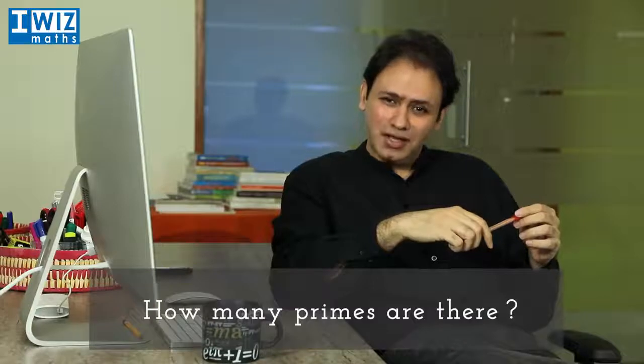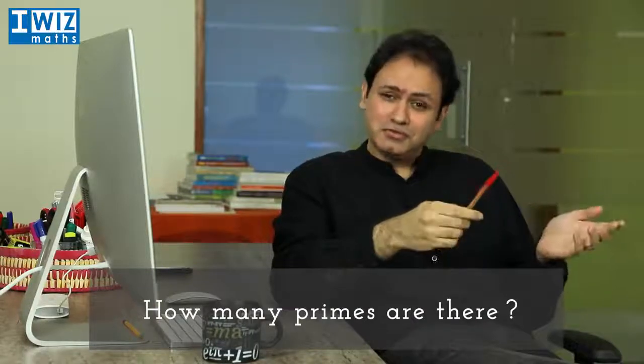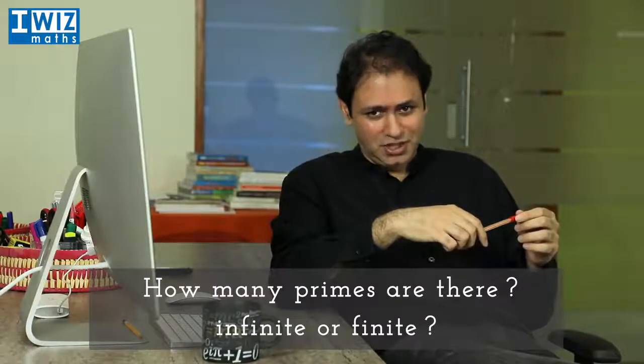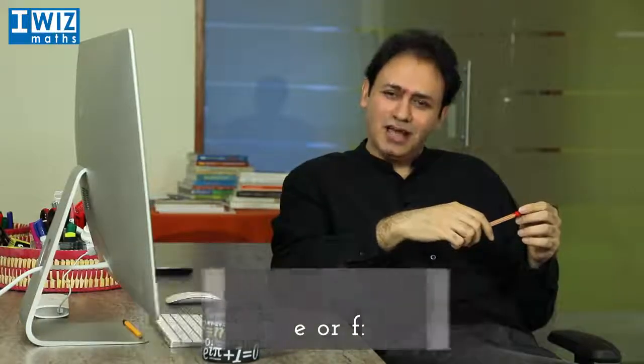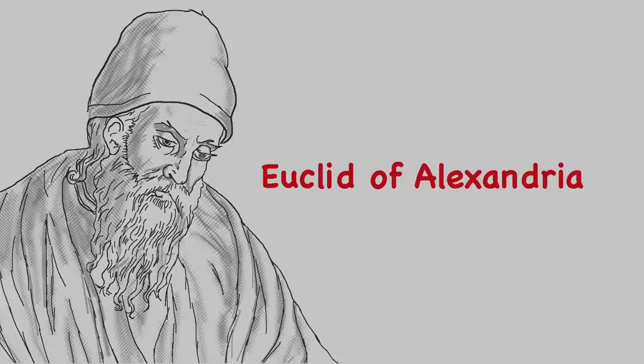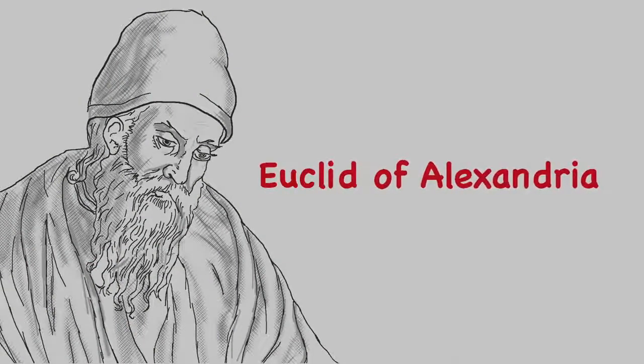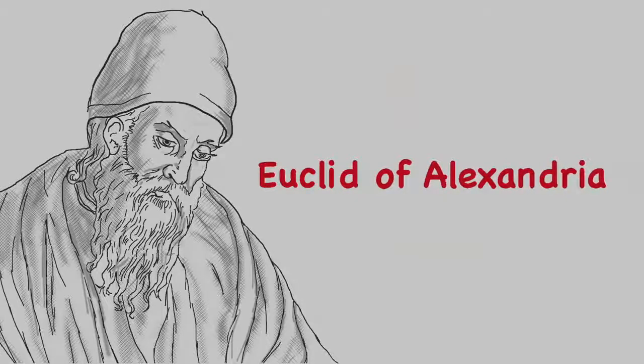But there's one question that we haven't answered as yet, and that is, how many primes are there? Are there an infinite number of primes, or are there only a finite number of primes? Now, this question was first answered by Euclid way back in 300 BC, where he showed that there are, in fact, an infinite number of primes. We're going to be back after the pause to give a very simple proof to show that there are an infinite number of primes.